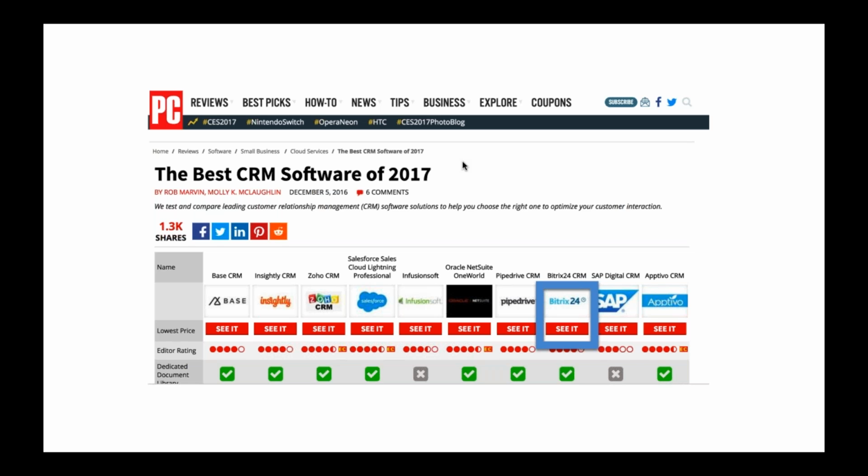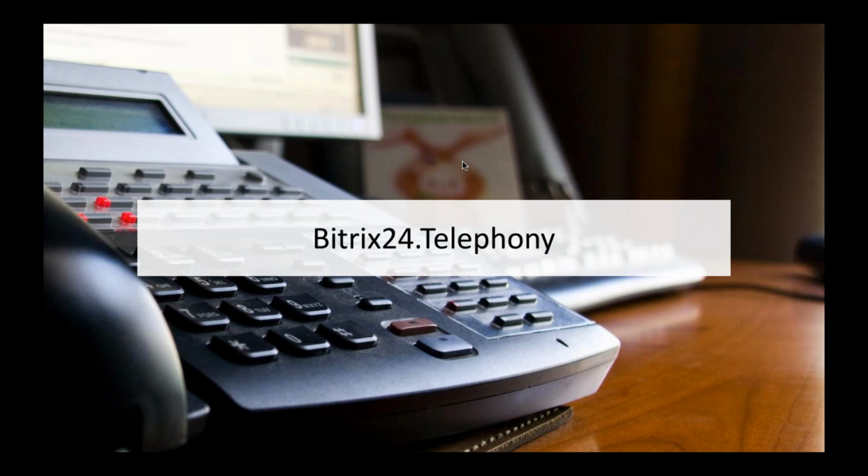Part of the reason why Bitrix24 CRM is so popular is the integrated telephony. Integrated means you can use Bitrix24 telephony with minimal setup, or in some instances, no setup at all within a minute of registering your Bitrix24 account.